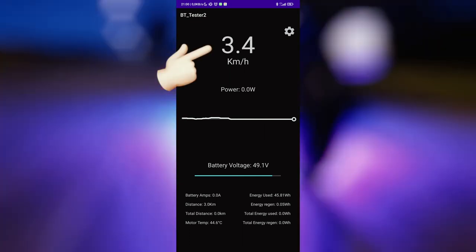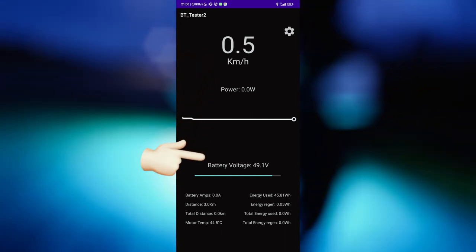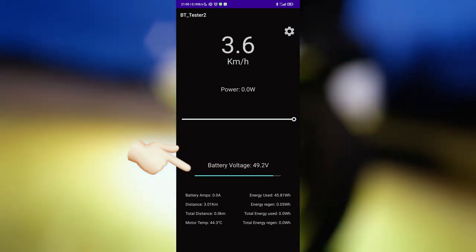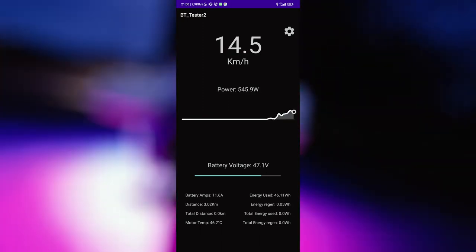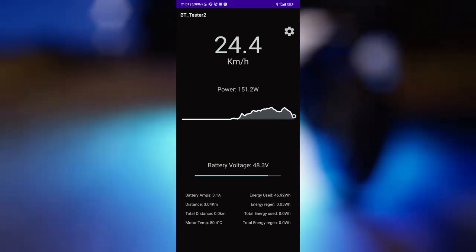On the dashboard right here, you can see your speed, the power you are using, and the battery voltage as a number, but also as this bar. The bar is really useful since you can tell roughly how much percent you got left. Currently, there's no Coulomb counter implemented, so there's no real percentage rating. But that would be a great feature to implement in the future maybe.